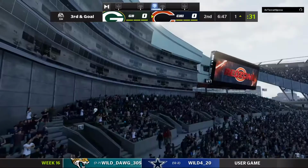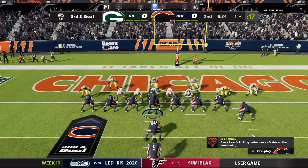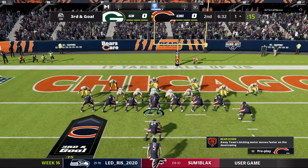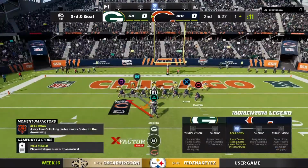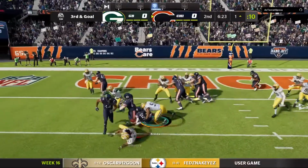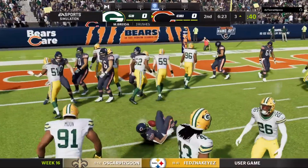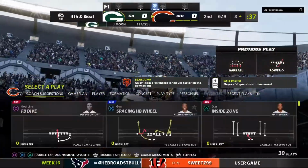No doubt about it, because to make that type of a drive and ultimately kick a field goal would feel very disappointing. But I'm just wondering, is the head coach thinking, is this 4-down territory? Might he go for it? Breida. And this will result in him losing yardage. Back to the 3. He lost 2, and it brings up 4th.